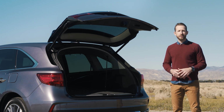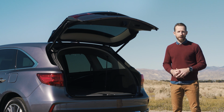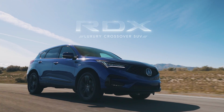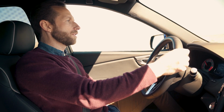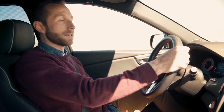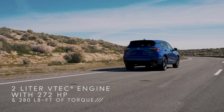And even better news, it's time now to take both of these SUVs out for a quick spin on the track. All right, woo, here we are in the RDX. Now, I know what you're thinking. Wait, isn't that Acura's luxury crossover SUV? Yes, it's got a 272 horsepower turbo engine, and I love it.